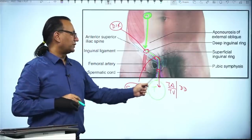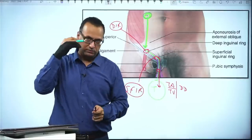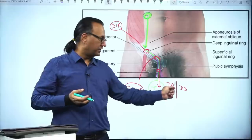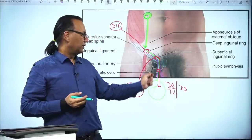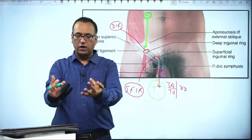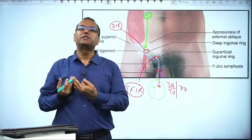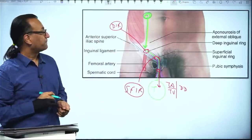So when the testis came out, it was followed by the spermatic cord. The spermatic cord carries the testicular artery, testicular vein. It also carries the ductus deferens, which is supposed to carry the sperms from the testis and put them into the urethra for ejaculation. This is the basics.